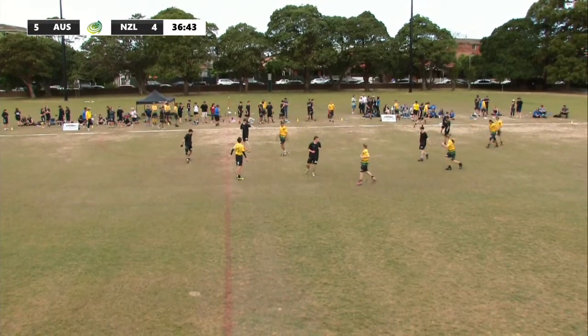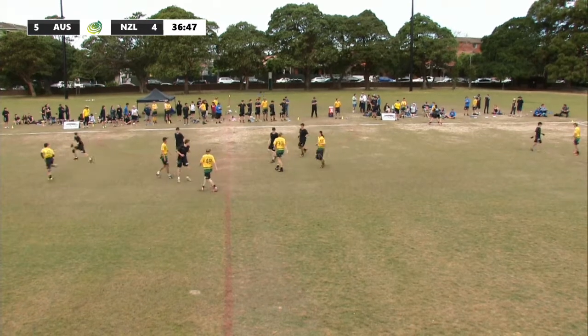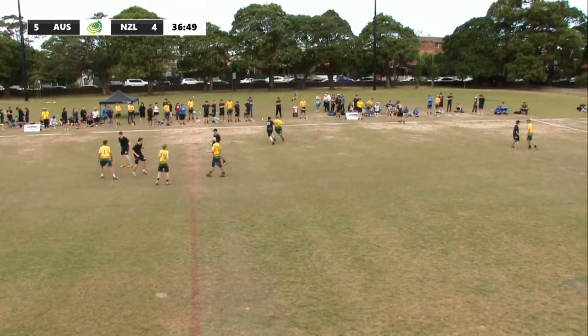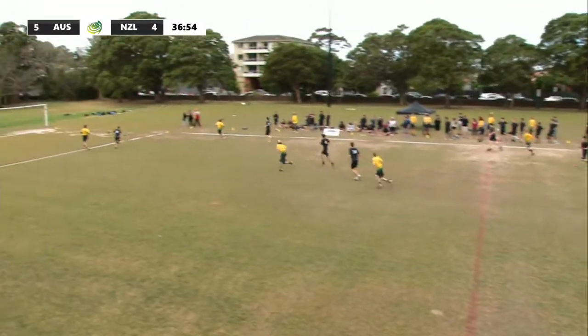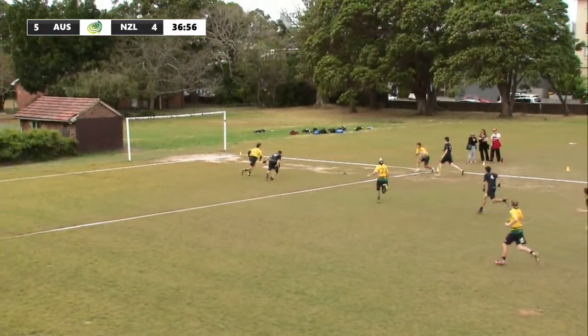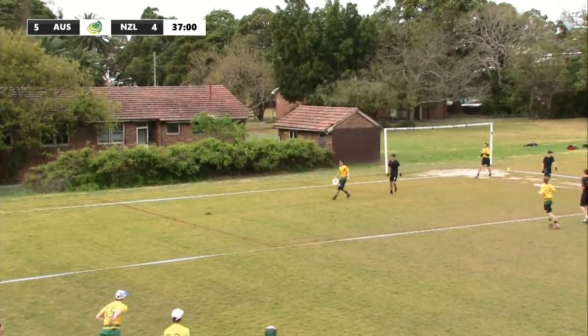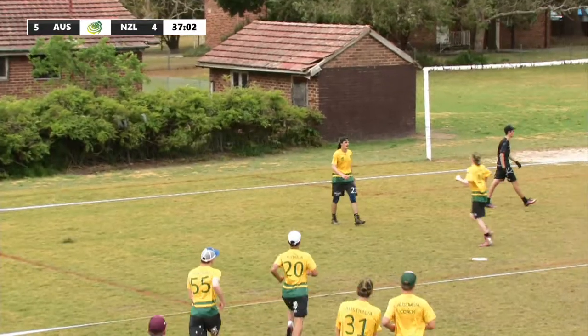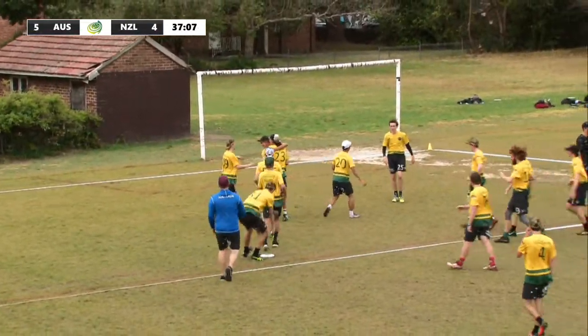Look, the Australian stack was pretty static on the last entrance into the end zone. They'll have another shot at it now. Tom Butler finding space under, looking downfield. Sam is going to get that close to the end zone, on the end zone line. Threads it through. Oh, squirts it through the gap there. He's looking relieved. Yeah, I think everyone's looking a bit relieved in the Australian camp.